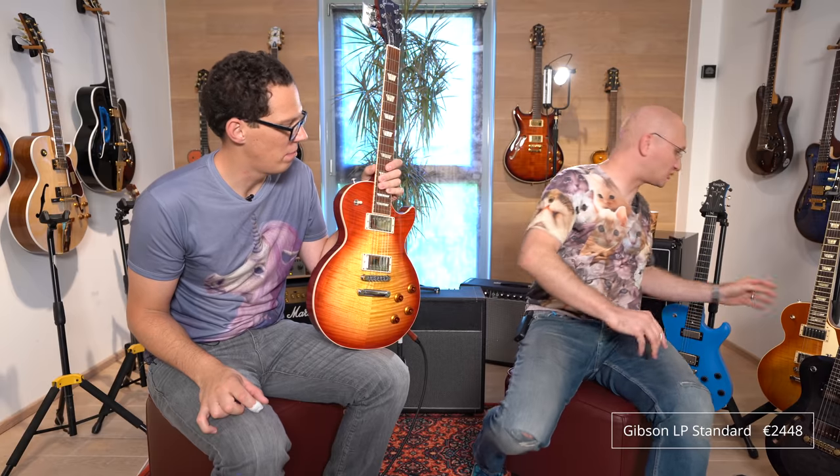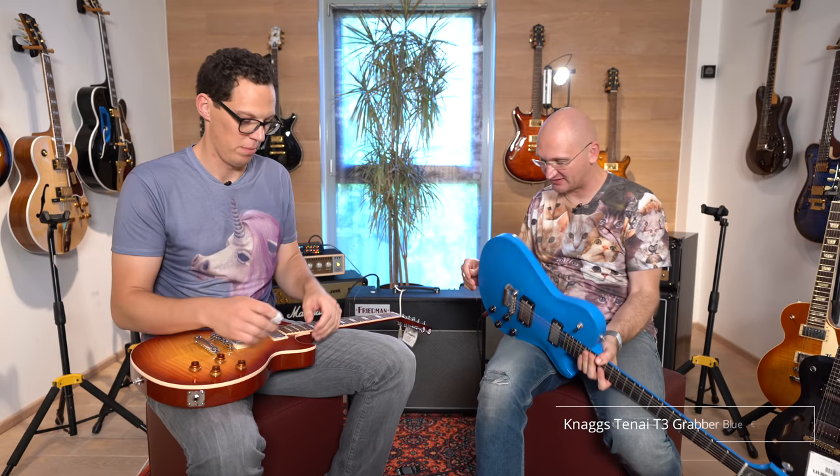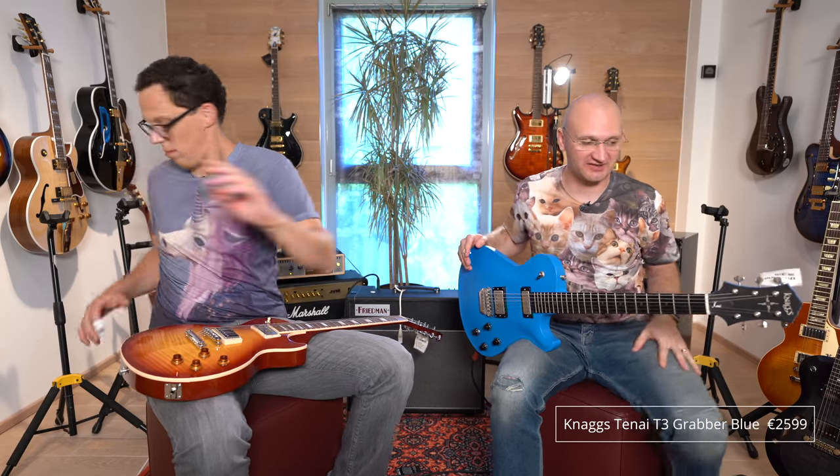$2,600. Now let's see what you can get at $2,600 from a super boutique brand. Weight is the same. Here, this is ultra clearly reduced in features. Similar to the S2, let's take everything off. Knaggs usually are $3,000 to $4,000 or way higher. Sometimes it hurts you, and they're dangerous. They're rock and roll, and metal, that's what they are.